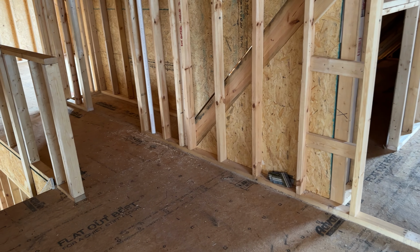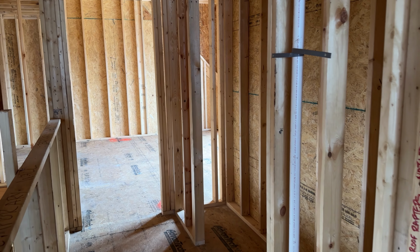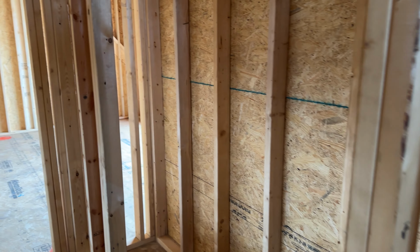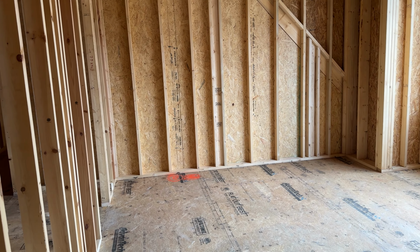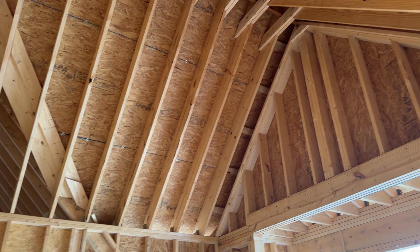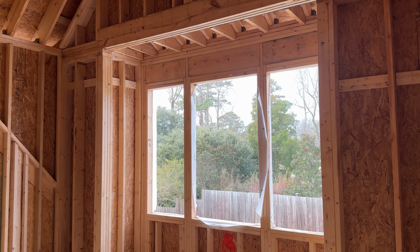and on the opposite side of the landing, we have a generous linen closet, as well as bedroom number 2 featuring 16-foot vaulted ceilings and a beautiful bay window.